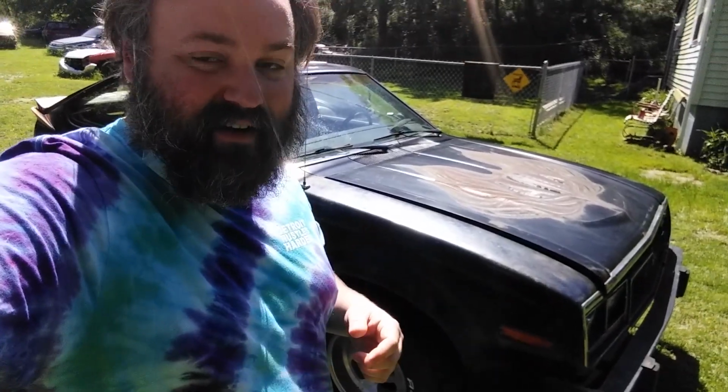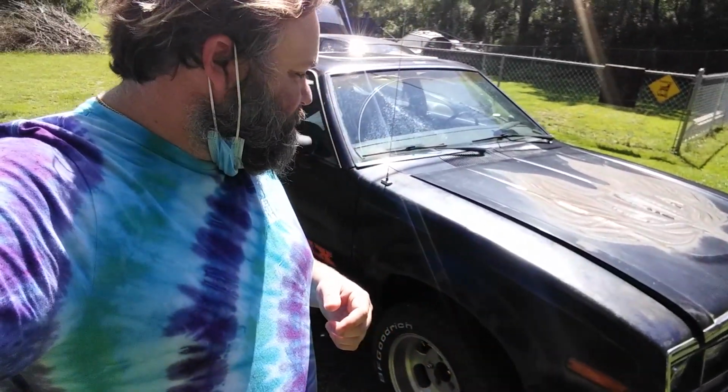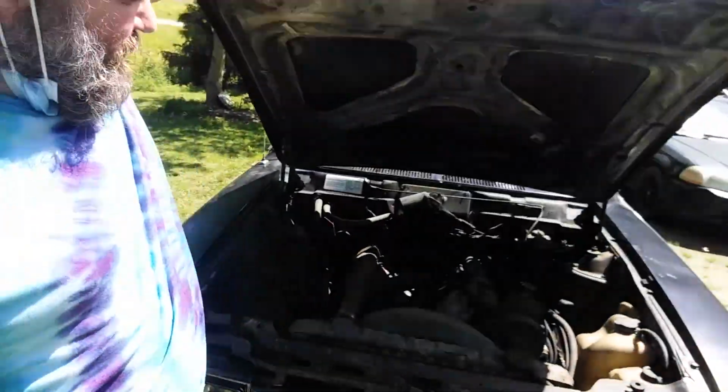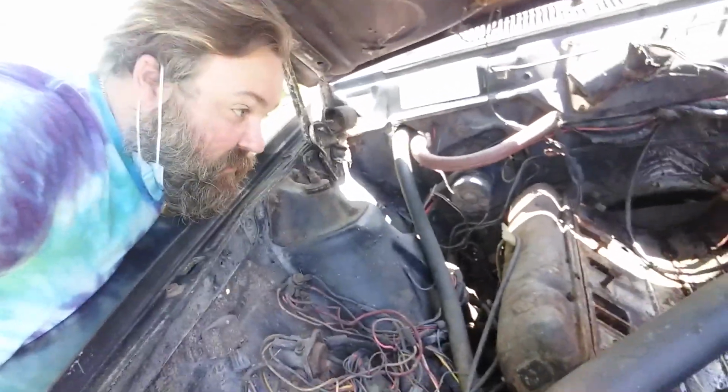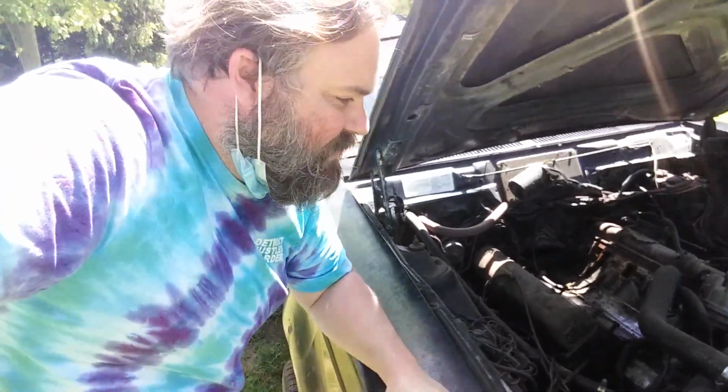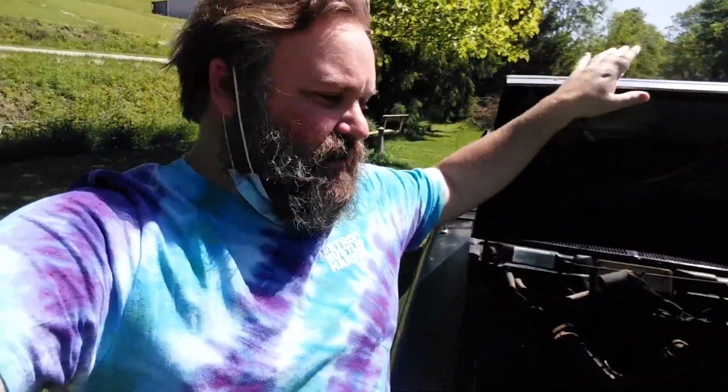Now the V8 is kind of anemic. And this one specifically is also missing the top end as far as the intake manifold. Carburetor is gone. But generally speaking, the car is all pretty solid and pretty much there. There's some rust, sure, absolutely. But what are you expecting? You're not going to buy something that's perfect.